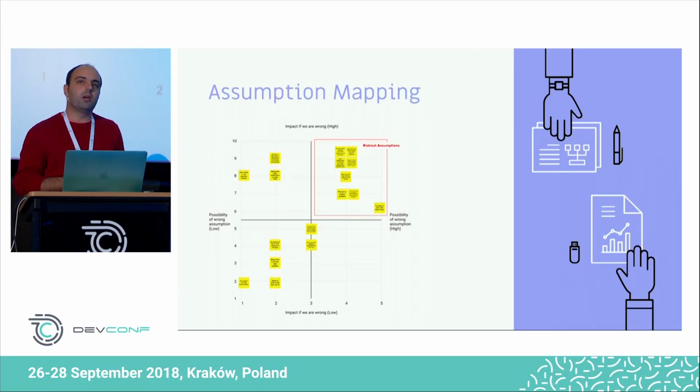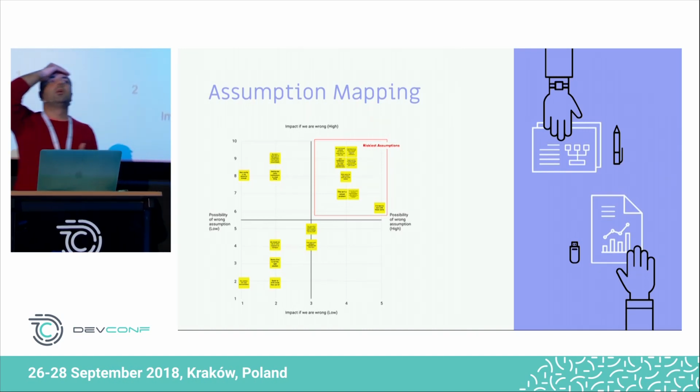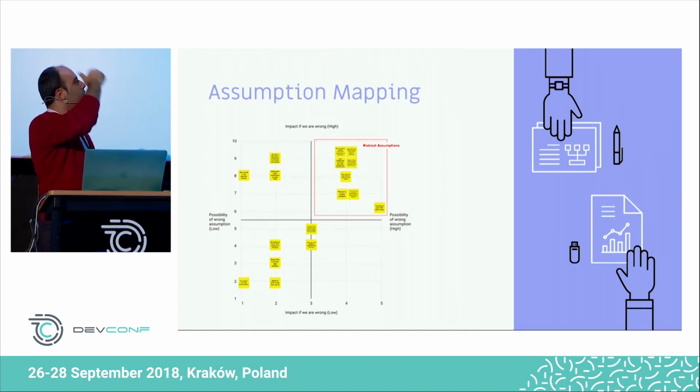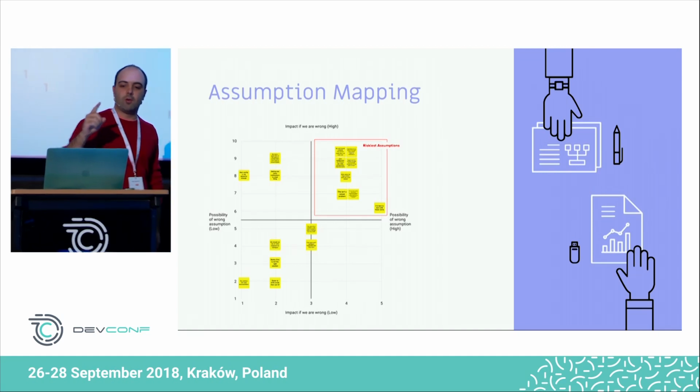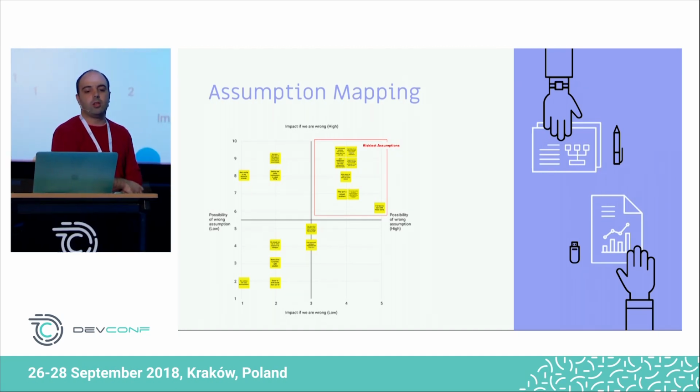So there is a technique called assumption mapping. How many of you have heard of assumption mapping before? Anyone? Cool. No one. Okay, this is going to be valuable. If you're going to take away one thing, take away this thing. Assumption mapping is a really, really useful, valuable technique.